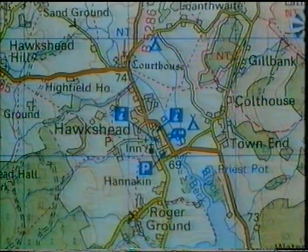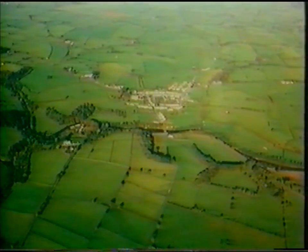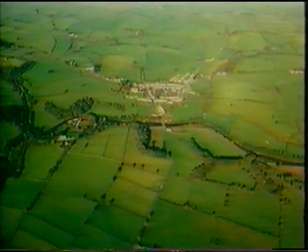And you'll find another feature as well, one which only exists on the map. The thin brown lines called contours. They're an invention of the map maker. He uses them to indicate the height of the land. Let's see, in one small area, how the contours are built up.